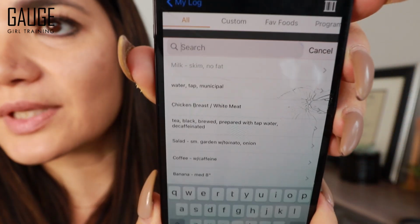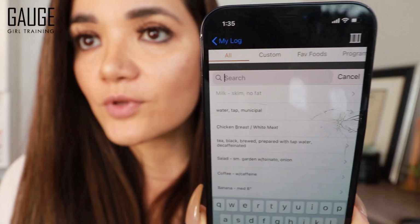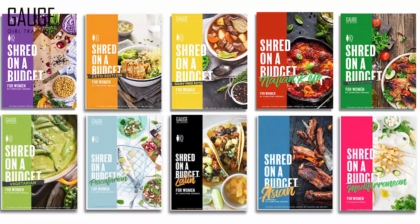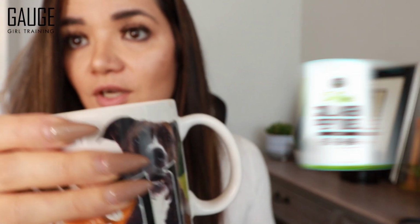Under here, I get a new screen that says search. What I would like all of you to do, before you enter anything, is always type in the letters GGT first. The reason is that if we've ever written you a meal plan, or if you have any of our shreds, the GGT data is going to show up under GGT and then the word. I know that I have a cup of coffee here and I put some collagen in it, so I'm going to type GGT.